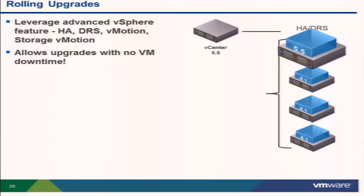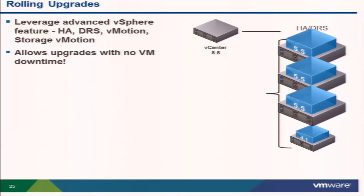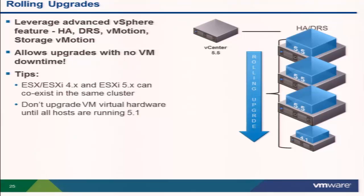So 5.5, life is good, upgrade went smooth. And then I start evacuating the next host, right? Move the workloads off again, do the upgrade, it gets bigger, and so on. So again, you could do this over the course of a time period, but I don't know if I would fully recommend doing that long term. You would want to do that in a pretty quick window. And again, no downtime, right? That's a great concept we have. Rolling upgrades. So, yeah, mixed clusters, that's the main concept here.